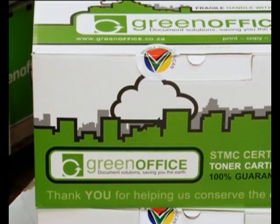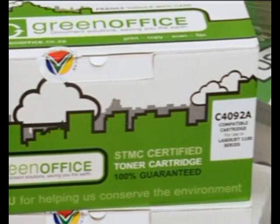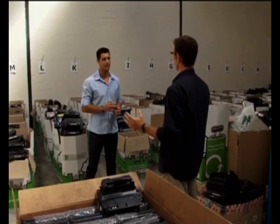Now, I understand you guys not only recycle ink cartridges, but you also donate some of the revenue to a worthy cause. The idea behind it is that cartridges, even though they're empty, still have a value. And we pay that value to a community partner, in this case with Pick n Pay, it's Quasar.